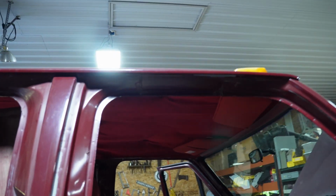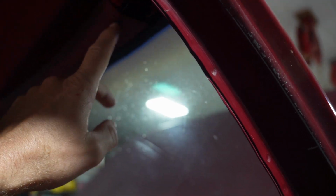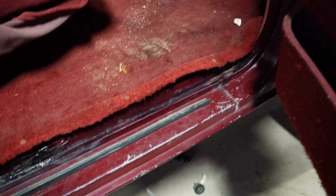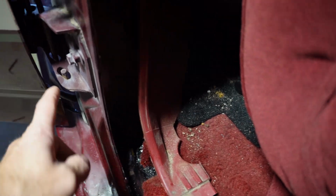I was able to get the insides of these B pillars and A pillars and above the trim here, all of that, I was able to hit it with some of that surface shield. Yeah, surface shield. And I also got in these corners here, the bottoms of the B pillars, sprayed back and forth, up and down as much as I could.